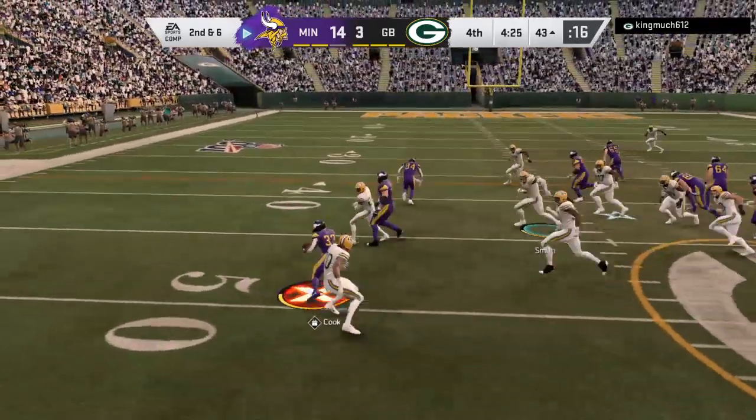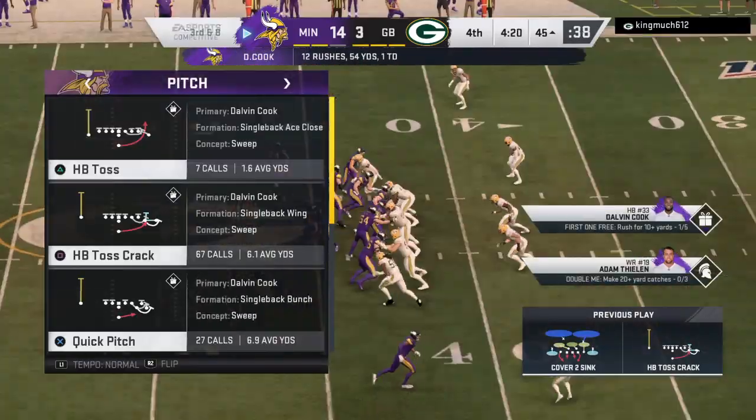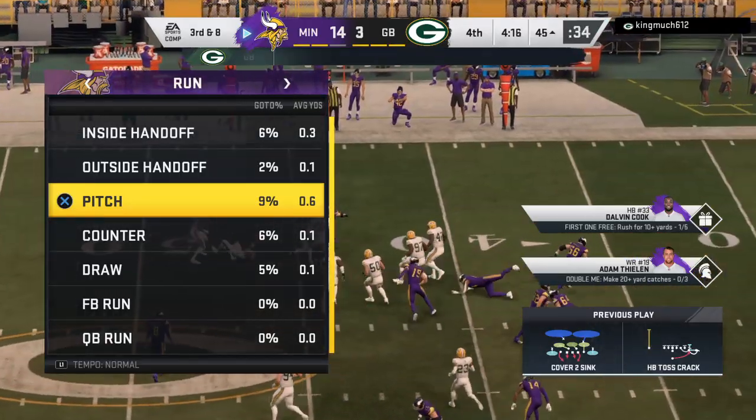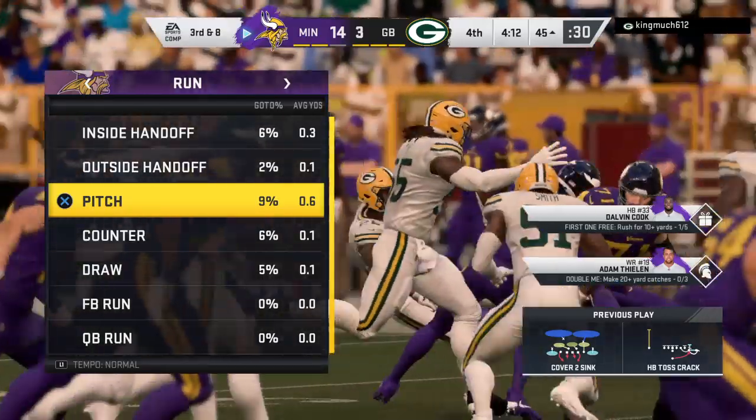Again, it's Cook. And he's going to have to protect the football and take his lumps here at this stage of the game as they stop him behind the line. That backs him up 1 yard and brings up third down.